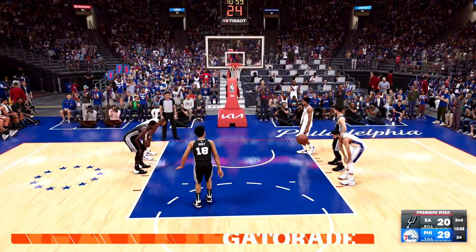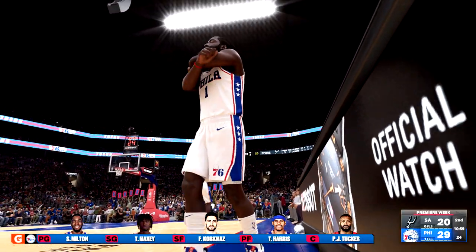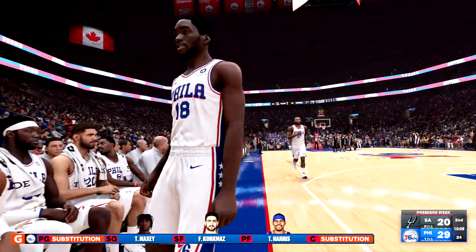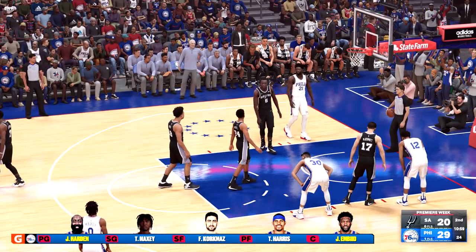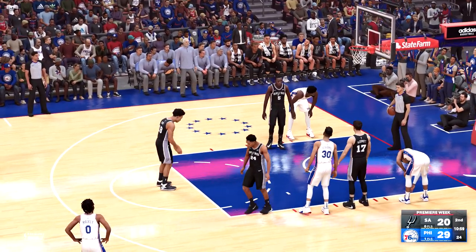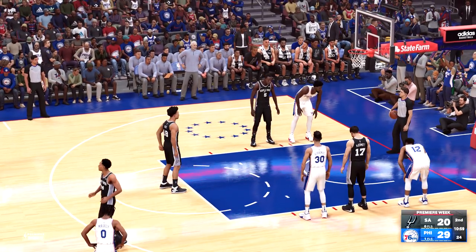No good on the free throw. Probably a little draft in the arena tonight. He's the last guy you expect to miss the mark by that much. Absolutely. Joel Embiid, he's checked in for the 76ers. James Harden comes in for Shake Milton.